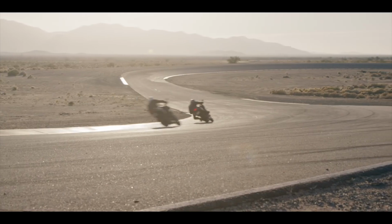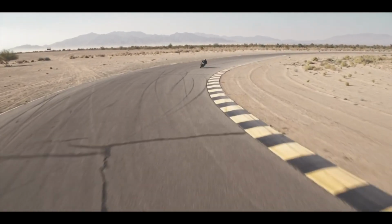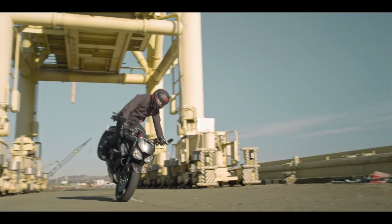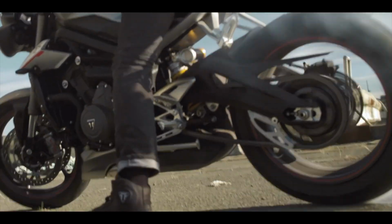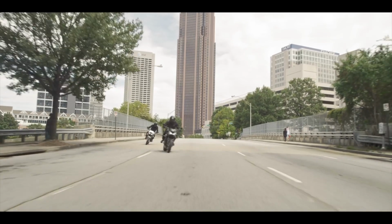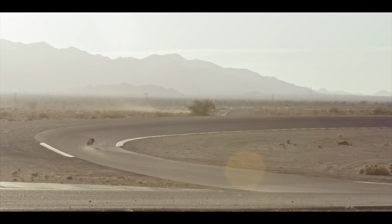I've always been an admirer of the Street Triple. Having had a test ride on the old 675 model a few years ago, I was quite smitten. So when the opportunity came around to get a ride on the new 765, I needed to make a decision of what model I went for. There are three models to choose from in the range.